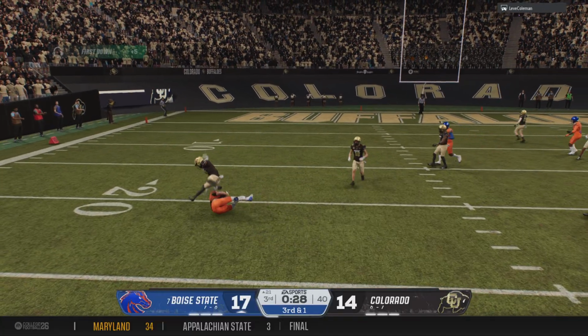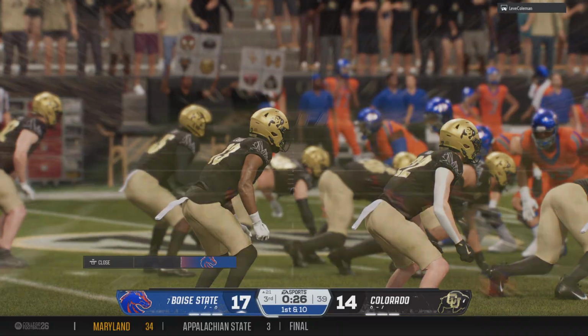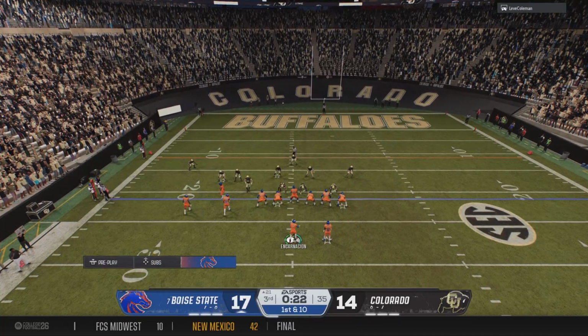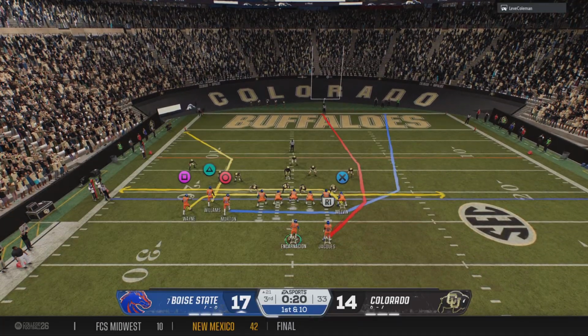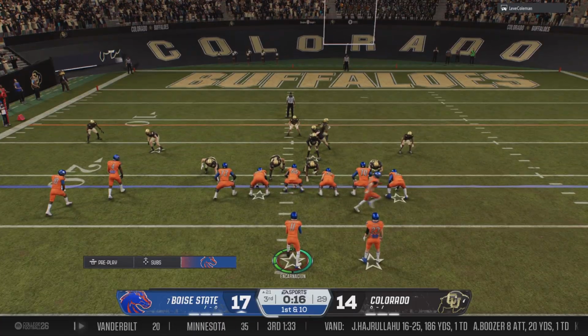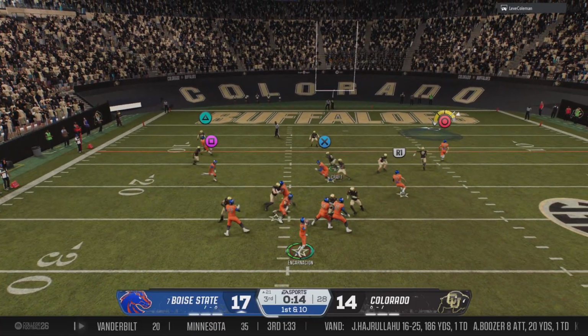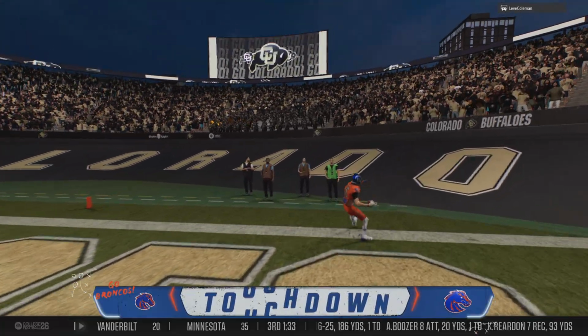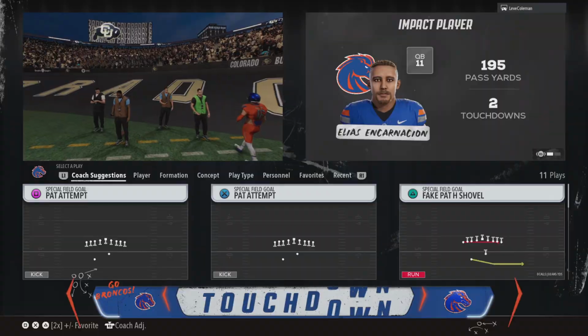Caught close to the marker, it's Morton. They've got it just outside the red zone. They'll move the chains. It's at the 21. These two guys, just on the same wavelength, they make clutch connections all the time. And that's practice, man. That's all summer. That's all. Touchdown, Broncos! They punctuate the chance with a trip to the end zone.